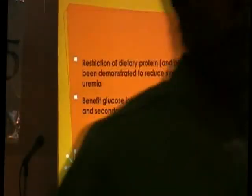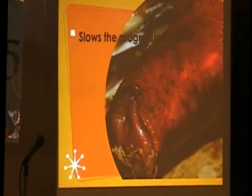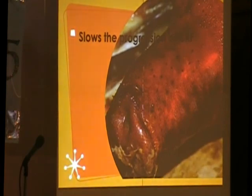or phosphorus, and phosphorus has been demonstrated to reduce symptoms of uremia. And it's also believed that it benefits glucose tolerance, metabolic acidosis, and secondary hyperparathyroidism. So you improve all of these complications of patients. And of course, it slows down the progression of chronic kidney disease to chronic renal failure. So we reduce or we prevent deterioration of kidney function by limiting protein requirement in these patients.